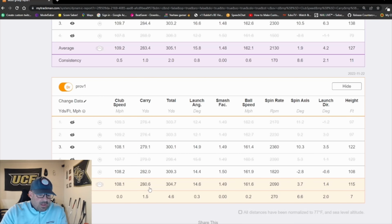280, basically 281 on the drive, on carry. Total was about 304, 305 with rollout, which is pretty damn good. My launch angles are always a little low. For me, I hit pretty low shots. But the good thing is smash factor was there. Spin rate, this is almost like a perfect shot for me, and a perfect shot in general, having around the 2360 spin rate. 2090 spin rate altogether. Height, these are pretty good.